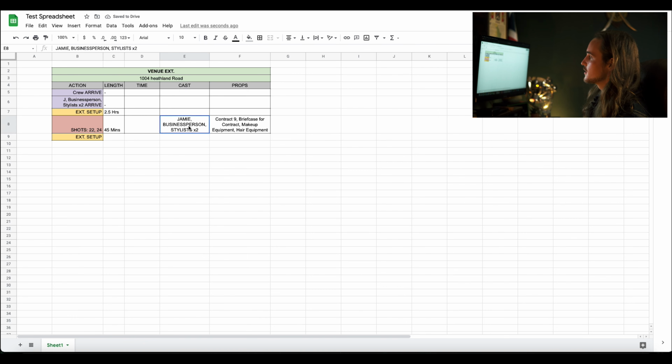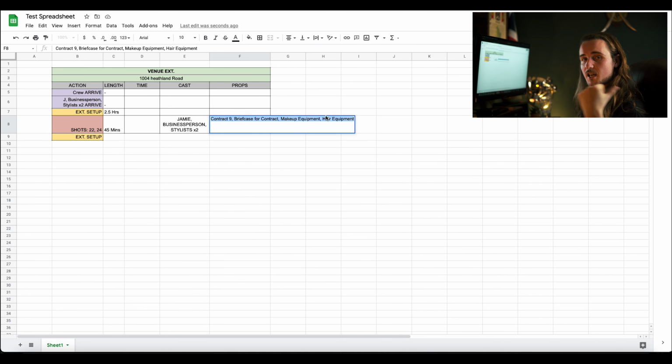Next up we have cast. In this box, we're going to put any of the cast members who are going to be needed for the shots that we've determined for this location. And last but not least, we have the props. This is, again, something that we've taken from the shot list form that we set up earlier. Everything should be there, and now it's just a case of moving the relevant material into the relevant boxes.